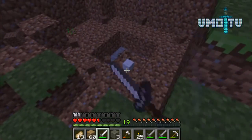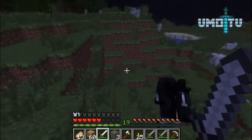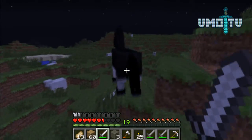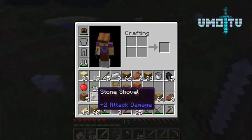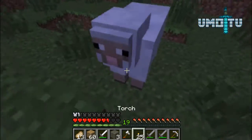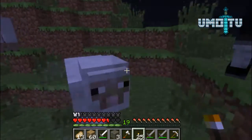Oh no, Mr. Sheep, why you gotta die on me like that? Dude, you took my apple. Why would you? No, I was just kidding. I didn't think you were actually gonna take it from me like that. That's a no. Do you see this? You see what he did to me here?